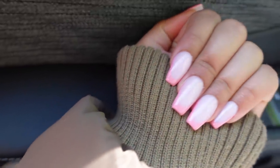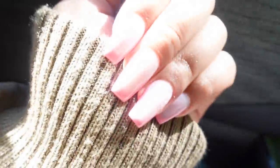But anyway, I got my nails done. They look cute. Hold on, I'm finna show y'all. Yeah, I went for a two-tone pink kind of deal because it's finna be Easter and it's springtime. I wanted to put some color in my life, so I just went ahead and went with some pink.